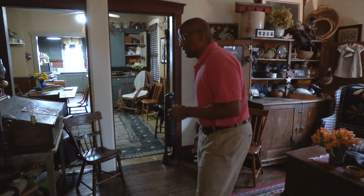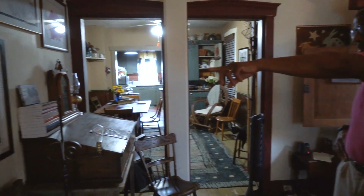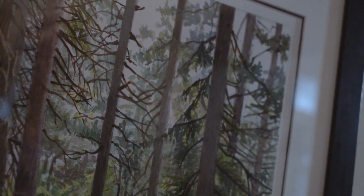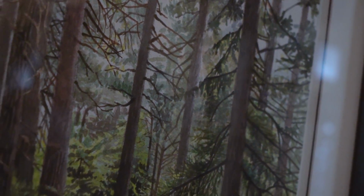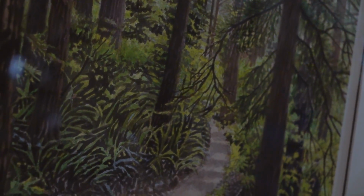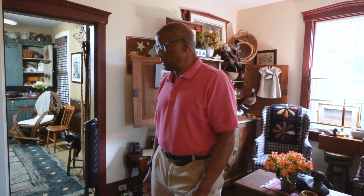A lot of paintings are spurred on by trips. The one right here is a painting I did not too long ago, and we went to Portland, Oregon, and it was one of the deep forests. I fell in love with the trees, with the softness, with the depth of it, which we have deep forests here, but they're different there. They're so tall. So that was a painting from there.